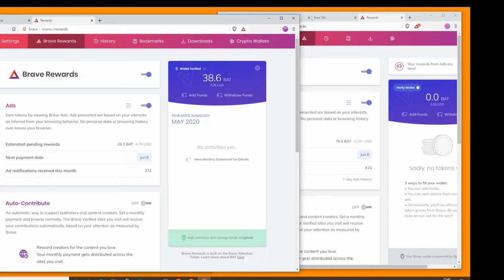This is going to be a really short video. I want to do it as a separate video because it's all about receiving your BAT tokens that you've earned. Basically, around the 5th, 6th of every month, you will see a claim button which you can click in your browser, and then you get your BAT tokens.